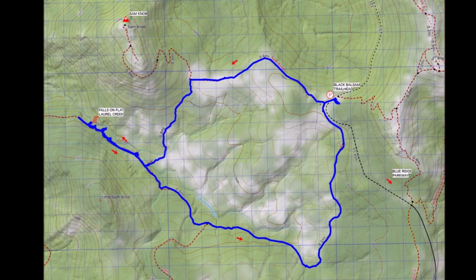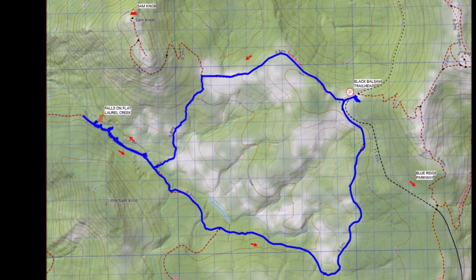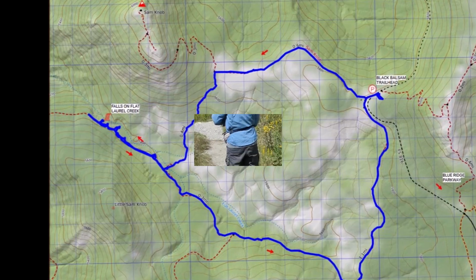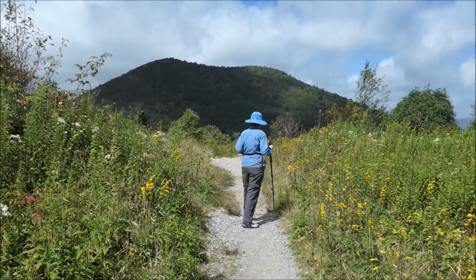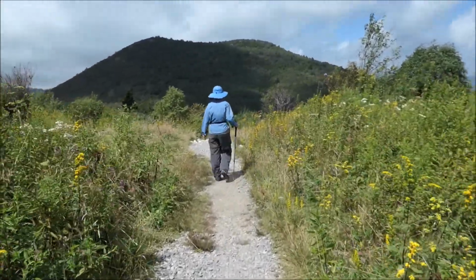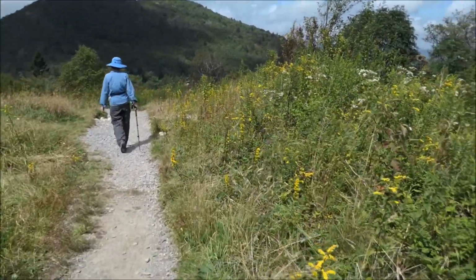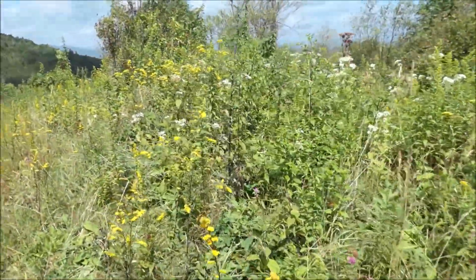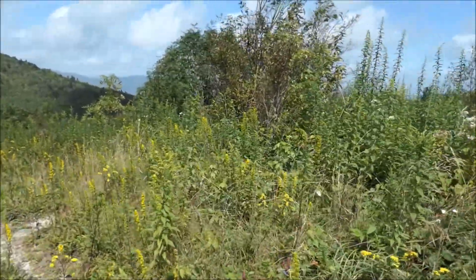After that short hike, we drove to the Devil's Courthouse Balsam Mountain parking area near the Shining Rock Wilderness and did a loop hike as shown on this map. The big dark mountain there is Sam Knob. We're heading down to a meadow above it. I'm going to make a loop trip below the parking lot. Lots of flowers, goldenrod, and lots of different kinds. Actually strange for this late in the summer.